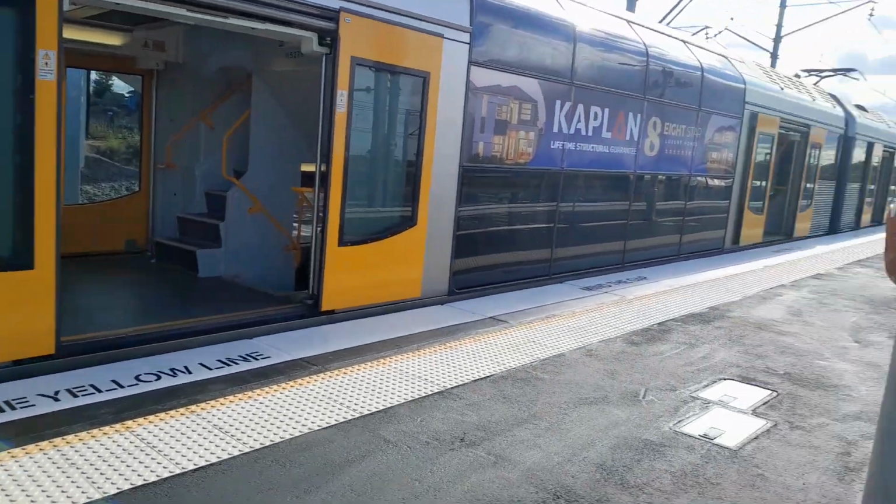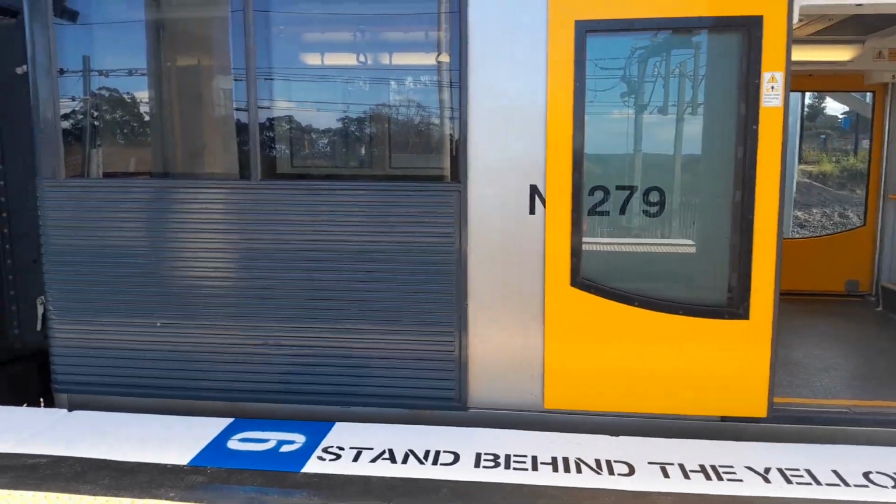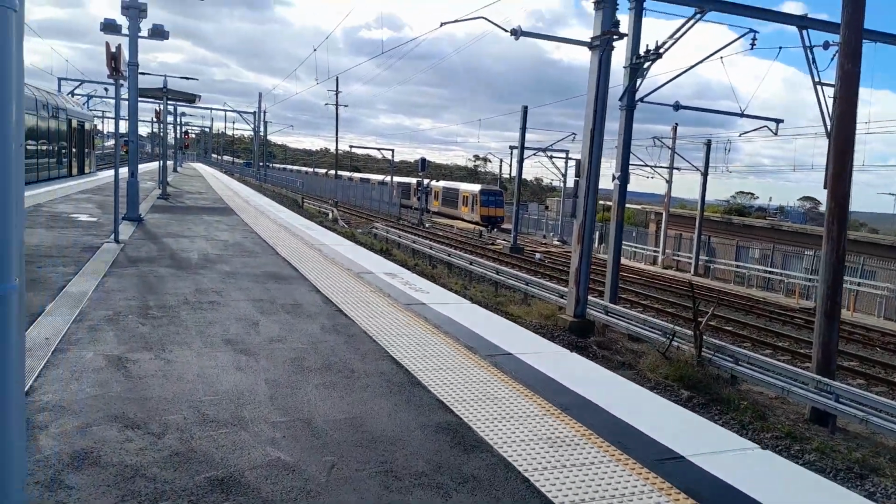If you don't know what I'm saying, these are the carriage numbers here. You can't really see it because the door is blocking the way.